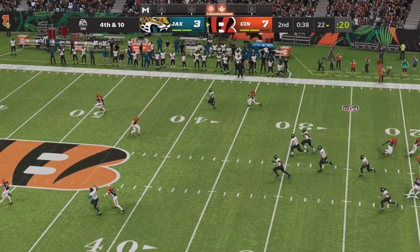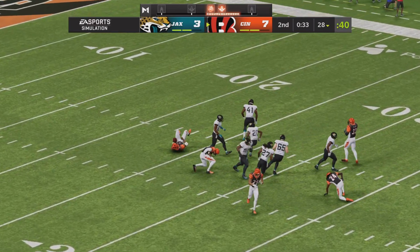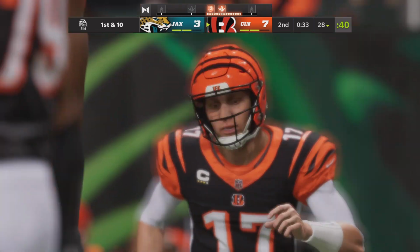On 4th down, the punt team is on as this is sent away. A well-hit ball there. 50 yards on the punt, 3 on the return. And the Bengals will take over here 1st and 10.